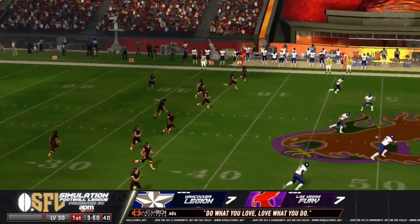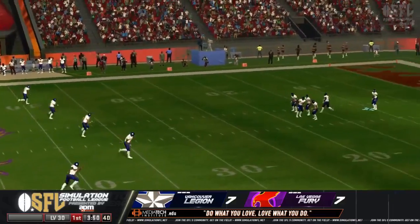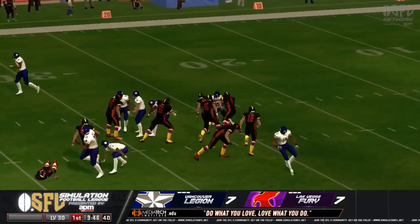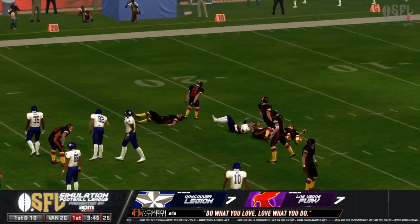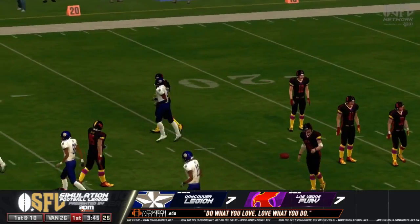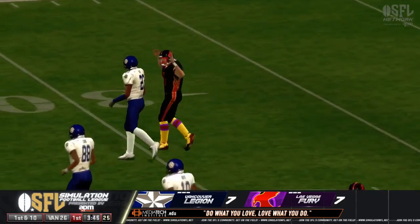Matt Rage has the ball teed up, and it is away. Pretty good kick here, returned at the 10-yard line. Major T going to take it all the way down to Vancouver 26. And that is where Biddix and company will start the drive.